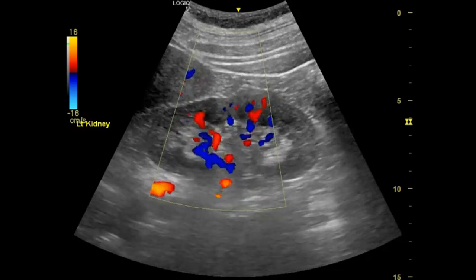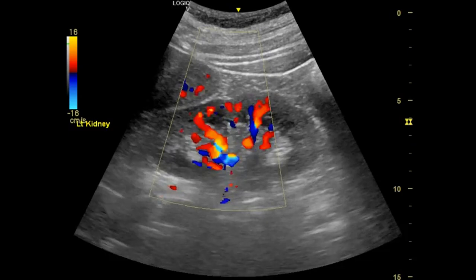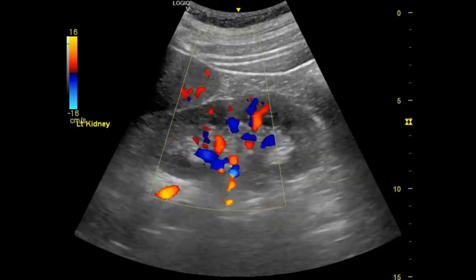Color Doppler ultrasound of the normal kidneys shows abundant vascularity, with blood vessels reaching all the way from the central part to the outer part of the renal cortex.